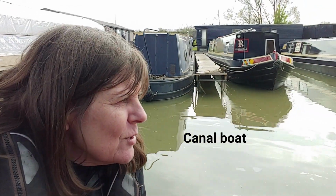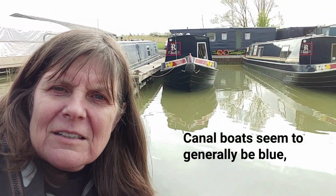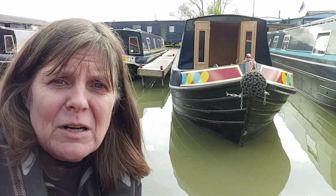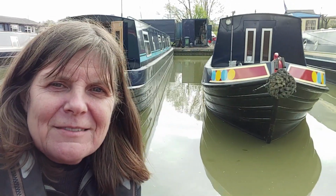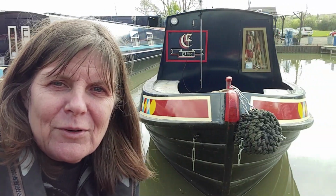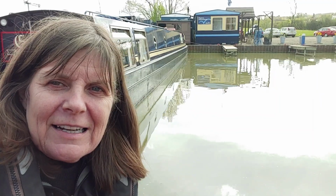So here we are cruising along the Oxford Canal that follows the contour lines. This is an old canal and I'm enjoying the countryside at the front of the boat. When I go past all these boats, I do notice that they're all kind of blues, navy blues, blacks, some red ones and green ones, but not a lot the colour that we've chosen for our new boat. Perhaps if I'd been on a canal boat before we designed ours, we would have thought a little bit differently about our colour scheme.